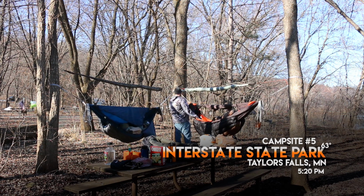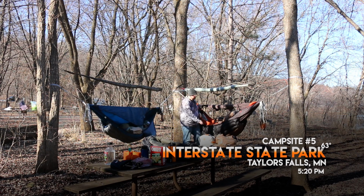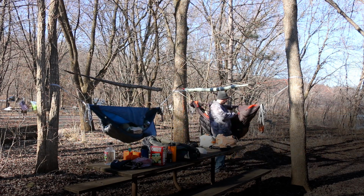And I just got here while my partner in crime, actually, she was out here earlier today hiking the river trail and looking at the glacial potholes. So that actually looks pretty neat. Kind of sad I missed out on it, but check it out.